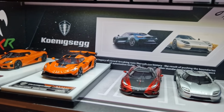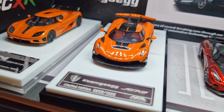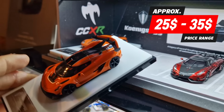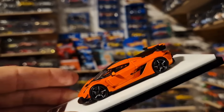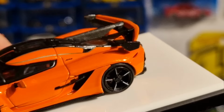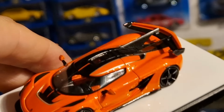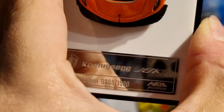This HKM model of the Jesko Attack in an orange color goes one step higher. This corresponds to the validation car, like the model that was presented in 2021 and is close to the production version. For a base price of between $25 and $35, there are many details to marvel at, especially the black applications with patterns reminiscent of visible carbon fiber. The wheel rims, side skirts, rear apron, and spoiler suspension are made entirely of imitation carbon fiber. That's something HKM is extremely good at. The limitation to 1,500 units also speaks for itself.